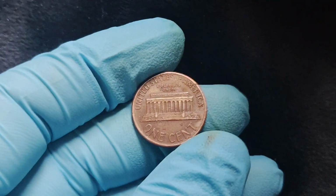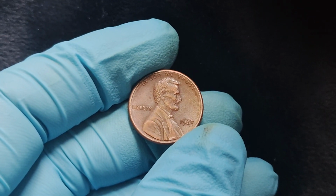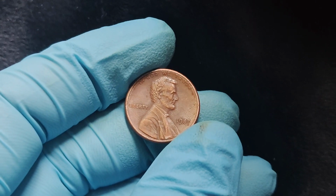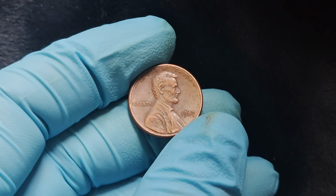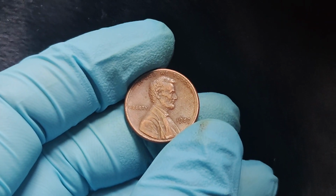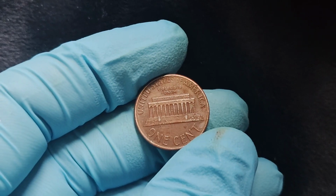So, there you have it. Everything you need to know about the 1987 no-mint mark Lincoln penny and why it's got collectors shelling out millions. Who knew a humble penny could have such a glamorous side? If nothing else, this is your reminder to check your change. You never know. Your next cup of coffee might come with a $1 million surprise.